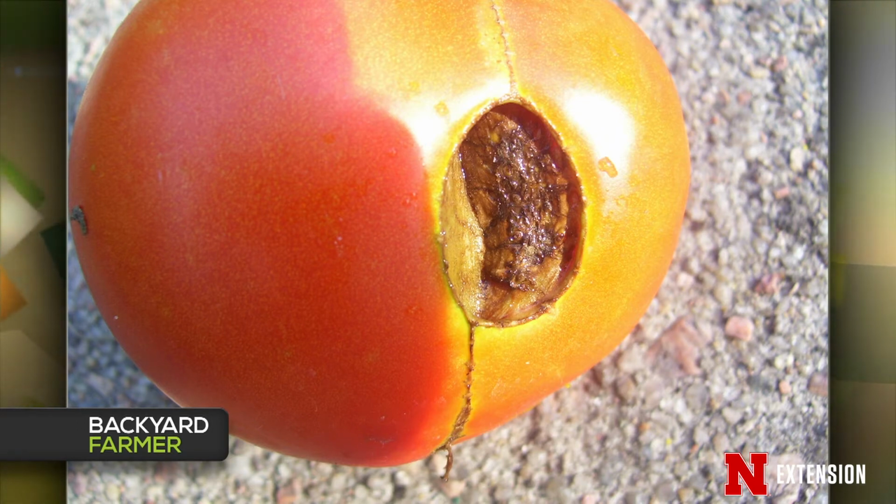Well, the one sounds exactly like tomato fruitworm, which we also know as corn earworm. They'll get into there as well. This first one, though, I look at that and it's right on the line of the fruit, and I almost wonder if that's not split from overwatering.